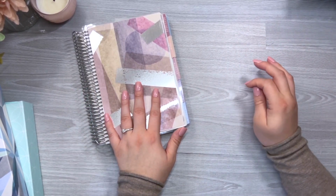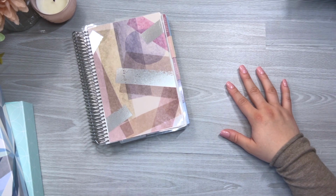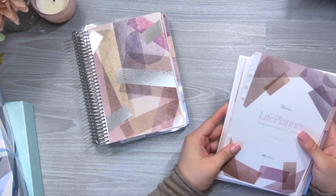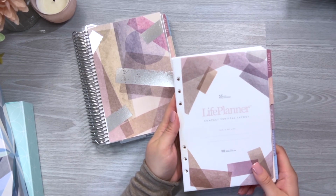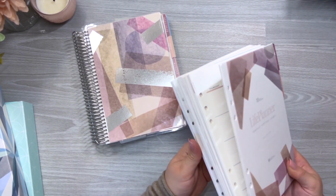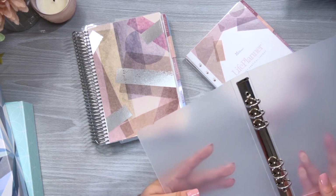So because I knew I was probably going to run into that, I decided that I also wanted to grab the compact vertical, but in the A5 ring system here. And I, for one, am super excited that Erin Condren gave us the option to purchase this on its own. I didn't have to get an agenda cover. It was wrapped in plastic. I took it out because I want to go ahead and put it in this storage cover that I have.